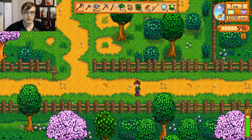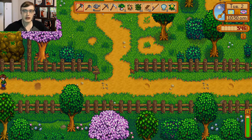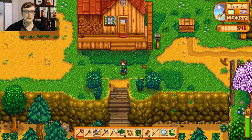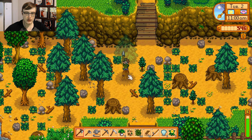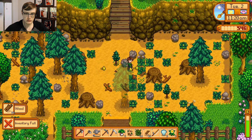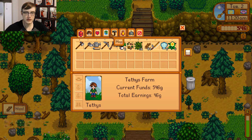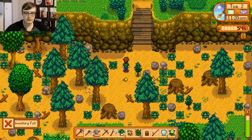So let's go and get some wood for a box, and put some stuff away and go do what I like to do, which is basically mining. I find that is usually one of the best ways to get money, especially early game. Give me all that wood. Keep pressing the wrong buttons. Yay! And drop.